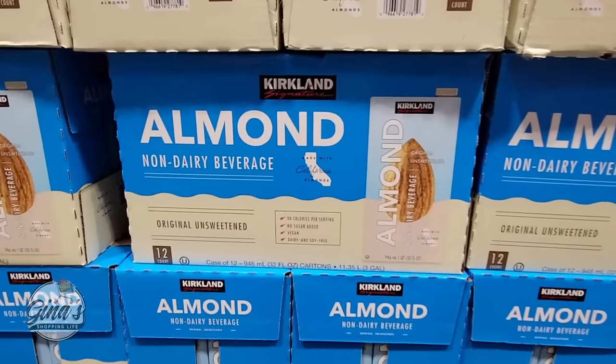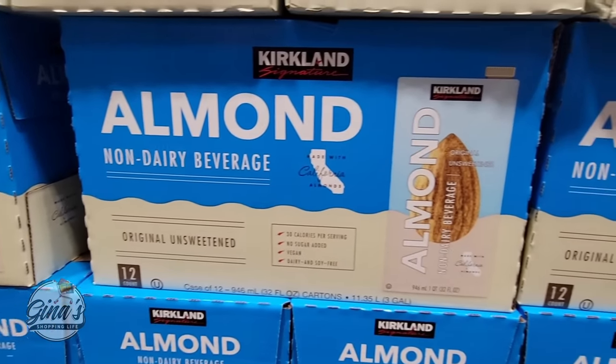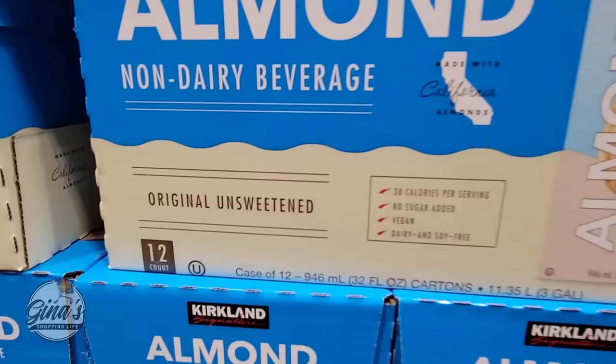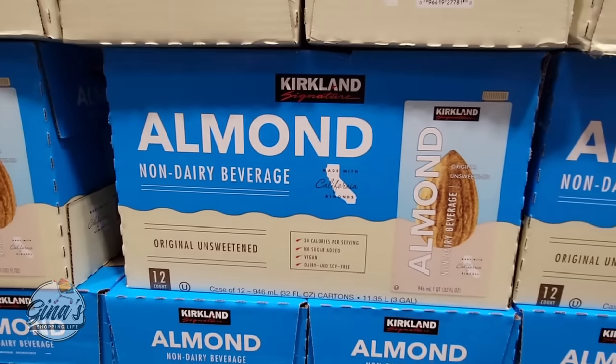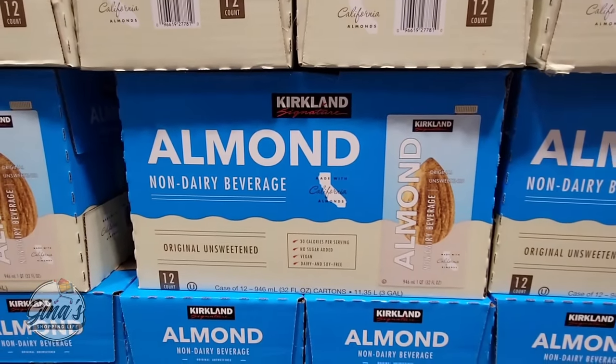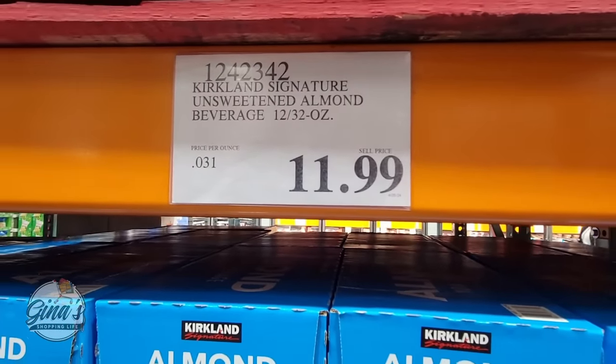Now, this is actually another new item. Now, we've seen the almond milk here at Costco, but this one has 12 containers in there. 12 32 ounce containers, and for the price, if you use almond milk, this is such a great deal. It's unsweetened, $11.99.